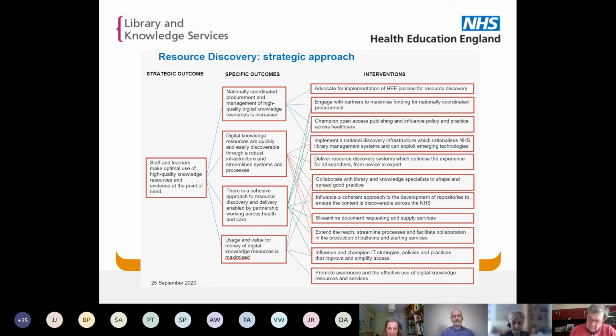So I mentioned that a core part of our work is buying the content and the infrastructure through which the content is delivered. Buying BMJ Best Practice as a national package is an important part of our ambition to enable all staff and learners to make optimal use of knowledge and evidence at the point of need.